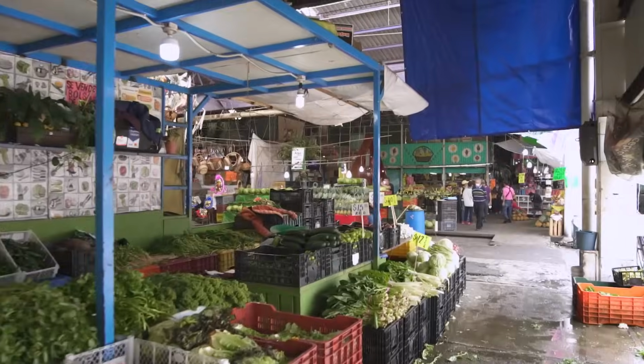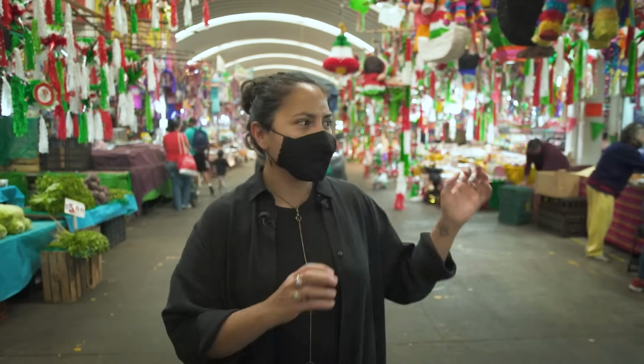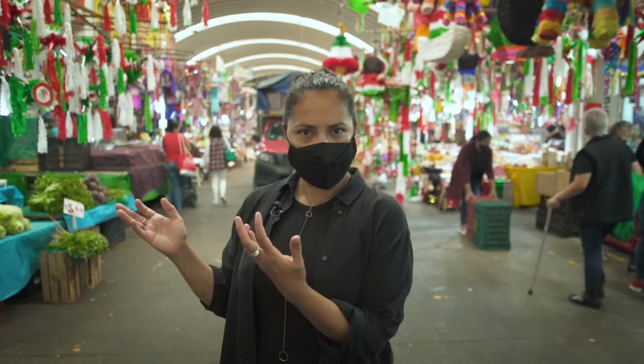All right, everyone, those were some of the highlights of this amazingly beautiful market. We're gonna move over now to Juarez neighborhood, which I was telling you, one of my favorite neighborhoods, where you're gonna see some of the traditional things that you might have seen here, but in an elevated, newer version.